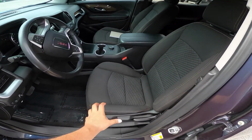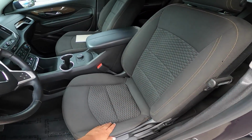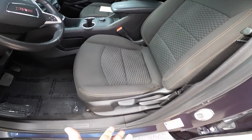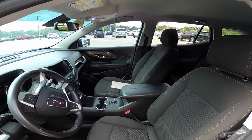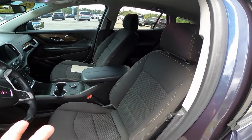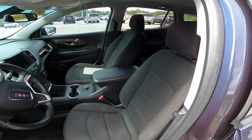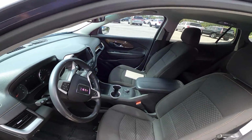And of course here we've got the same seats. They have decent side bolstering. These cloth seats are kind of grippy. Now remember, this one has 96,000 miles, so the wear on these seats is not bad at all. If you look at this interior, it's not that bad for 96,000 miles. It's in pretty decent shape. I don't see a lot of wear and tear on this part of the vehicle, so it looks like these seats are holding up pretty well for this GMC Terrain. So all right guys, let's go ahead and get inside.